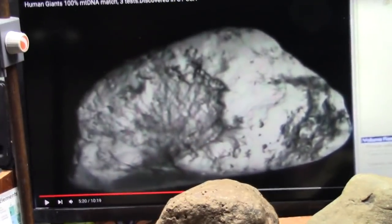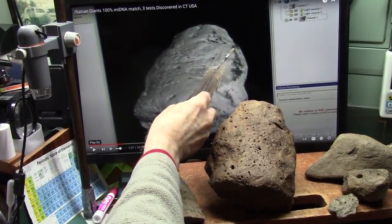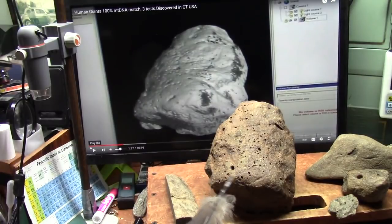Well, let me show it to you. Okay, and this is, again, the fingertip, and you can actually see where the fingernail bed was and so forth. And that is this fingertip again.